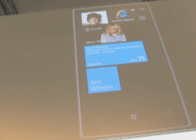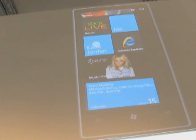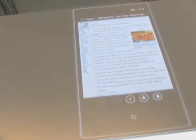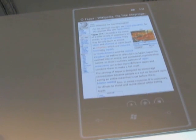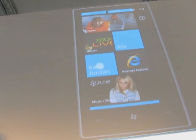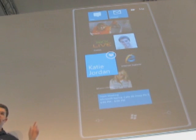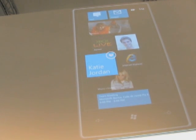Now, the start menu is also very customizable, so I can take any of these icons and move them around. So I can tap and hold. Let's try and hold that one instead. I can tap and hold Katie Jordan, for instance. And now I can move her around. If I don't want Katie on my desktop anymore, I can hit that little broken heart and it's gone.